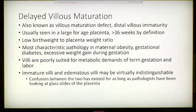Another big pathology that you'll see in the literature is delayed villus maturation. And a lot of this came out of the Dutch studies. Fetal vascular malperfusion, Ray Redline was really a leader in that and helping people recognize that and put that out there as a pathologic change. Delayed villus maturation, especially this villus maturation defect, meaning the capillaries aren't getting to the syncytial trophoblast layer for optimal exchange. This was really Peter Nichols in the Netherlands that pushed this.